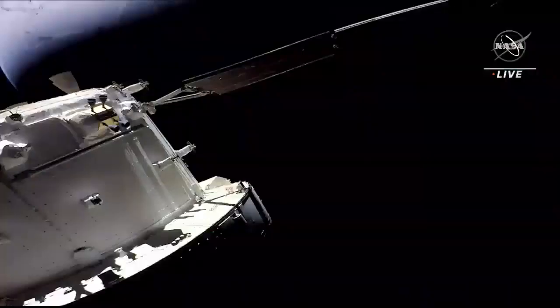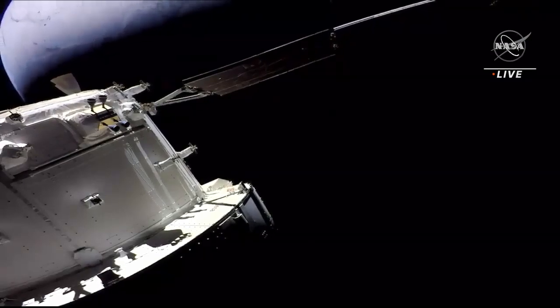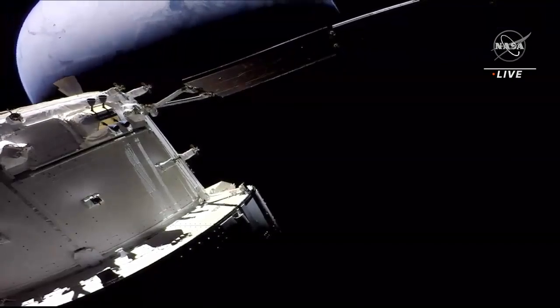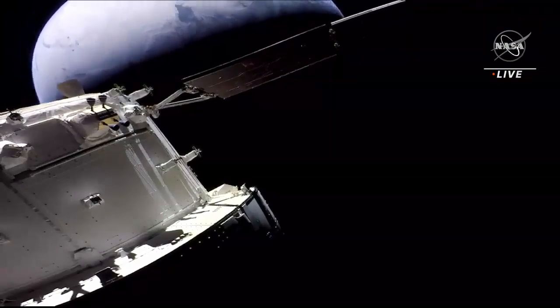Thank you, Philip. And again, a live view of Orion closing in on planet Earth, now about 11,000 miles away from Earth, as it continues a very, very precise trajectory for a splashdown that is scheduled at 11:39 and 42 seconds a.m. Central Time this morning.